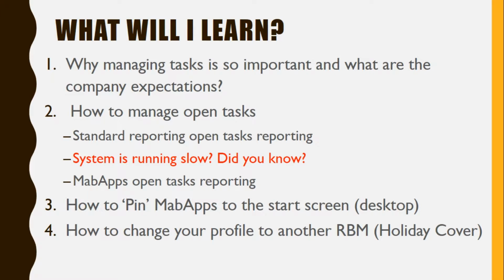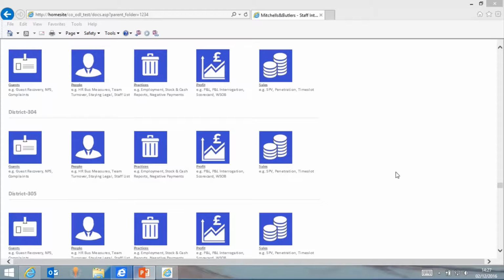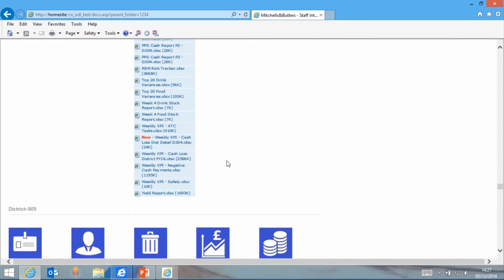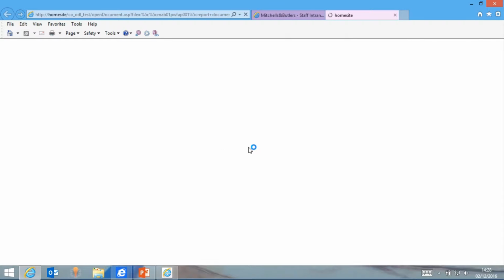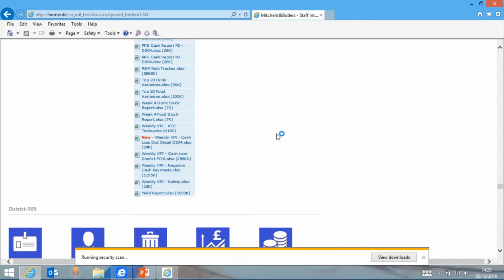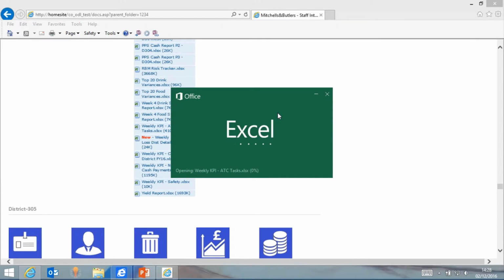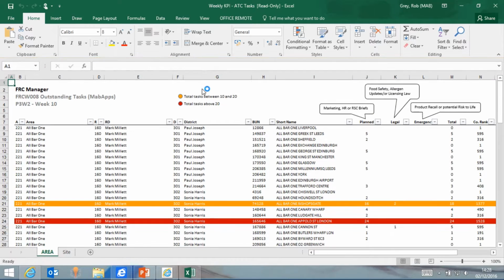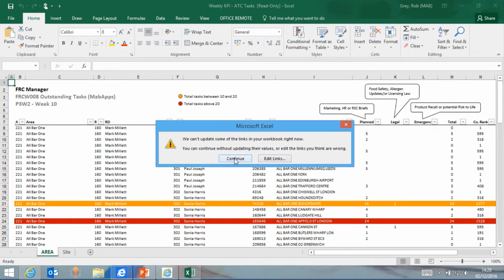So we're going to now have a look at how to manage open tasks. We're going to quickly look at the standard reporting open task report. I'm already in here and we're looking at District 304. Obviously I've got all district views here, but you'll just see your relevant district when you go into standard reporting. So we're going to go into practices and find the weekly KPI ATC tasks. Now that will pop up in an Excel spreadsheet, and you just need to click enable editing and enable content, and then it will usually come with a pop-up. There we go, press continue.